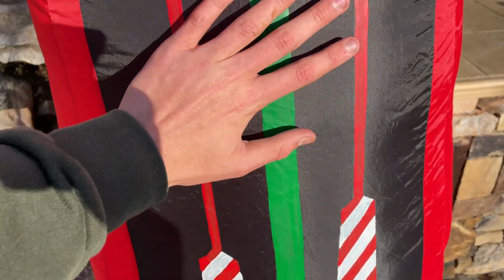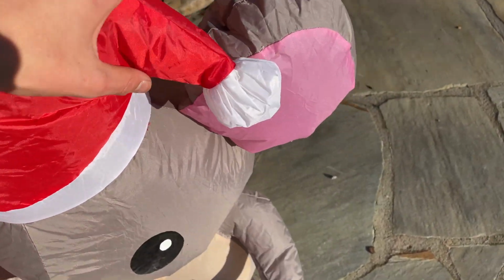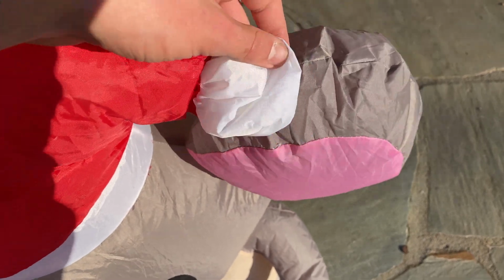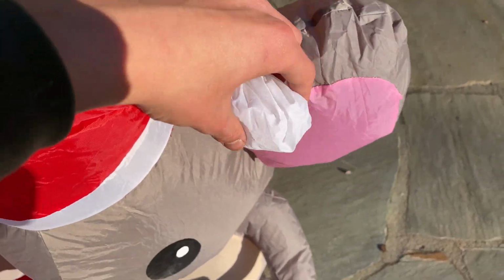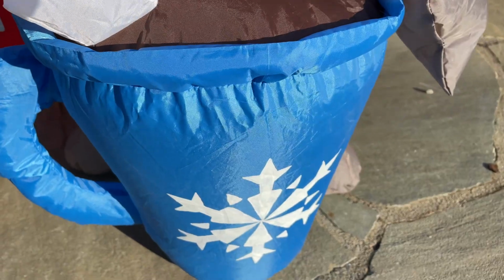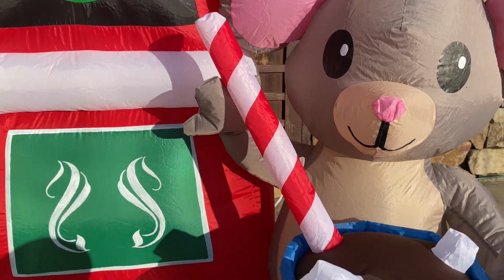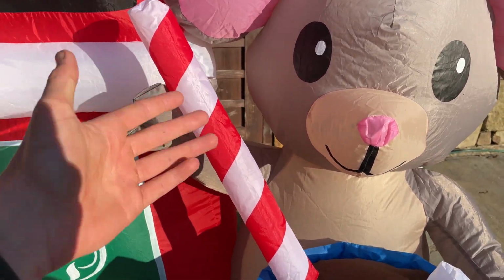For a YEF80, it inflates very well. I was shocked by that. Even the mouse inflates extremely well. All the way to the end of the Santa hat gets a relative amount of air. The marshmallows in the hot cocoa mug as well. And lastly, down at the bottom, you've got your snowflake. I think I misspoke when I said that this was a straw. I think it's just a peppermint candy cane, is what it is.